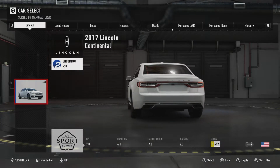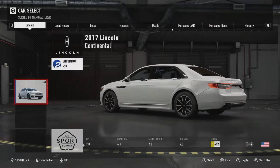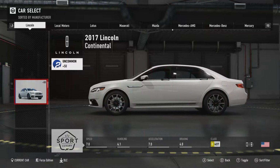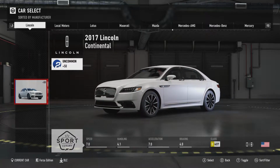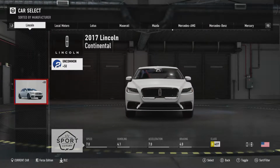So yeah, glad they're finally back, and this is a fairly decent car, especially in terms of speed and acceleration, as you can see, though the handling and braking leaves much to be desired. But it's going to be an interesting vehicle to review overall, and I look forward to doing it. So yeah, hope you will enjoy that one.